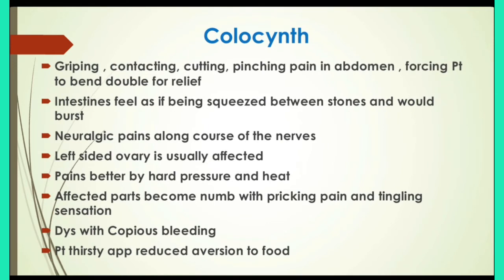Next remedy is Colocynth. Colocynth has gripping and constricting, cutting type of pain, pinching pain in the abdomen, forcing the patient to bend double for relief. A very peculiar note of Colocynth. The patient has to bend double forward for relief. Intestines feel as if squeezed between stones and would burst. A very peculiar feeling by the patient.